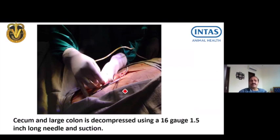Now when we enter into the abdomen, the first thing we do is decompress the cecum and large colon by suction, so that we can manipulate easily. If we want to take out the organ towards the surgical site, then decompression will help in properly moving the mobile organ towards the surgical site. So it should be decompressed.